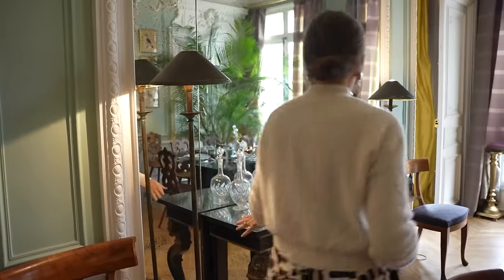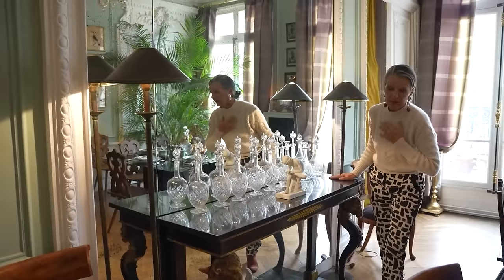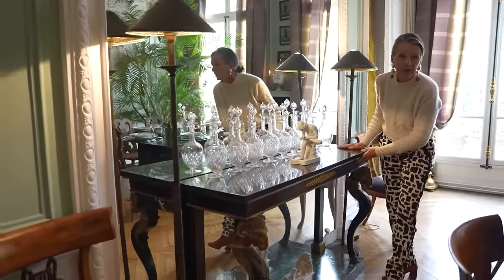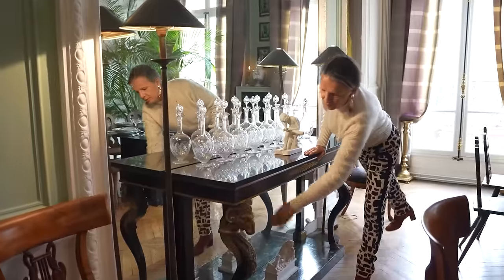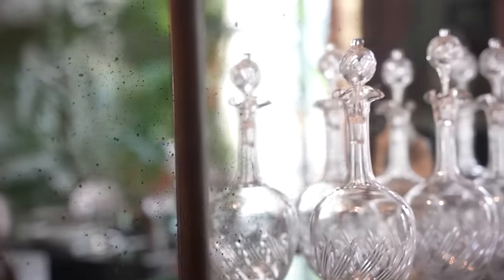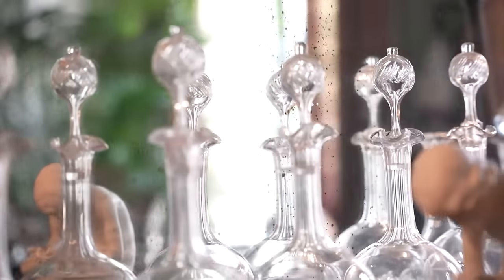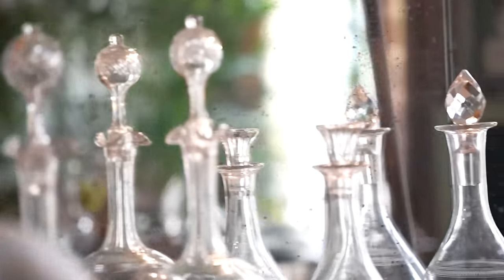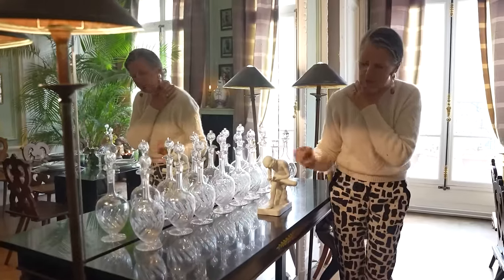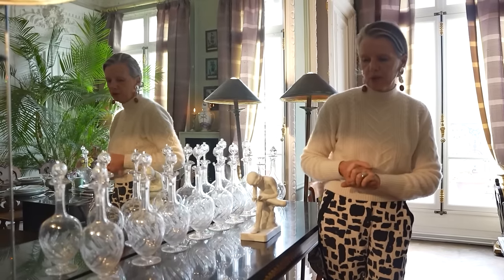So here, this very lovely piece of furniture that I found in auction, and I couldn't not buy it because it's Austrian, in fact. You know, it's painted with this, I think it's a little bit humoristic, and it's a good way to show my collection of crystal carafes. Like on the chimney, I love the play of transparency of glass, of crystal, and mirror. In front, you have this lovely biscuit work of a little boy taking a needle out of his foot. And on the bottom, also a lovely biscuit work.